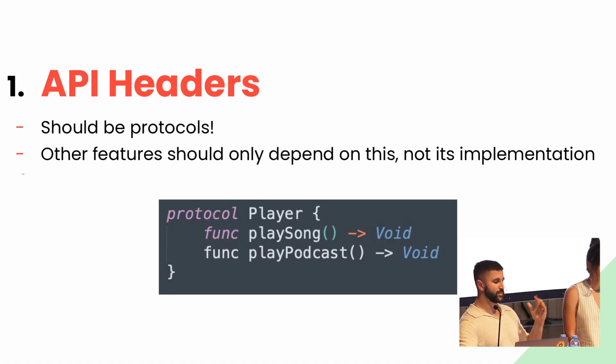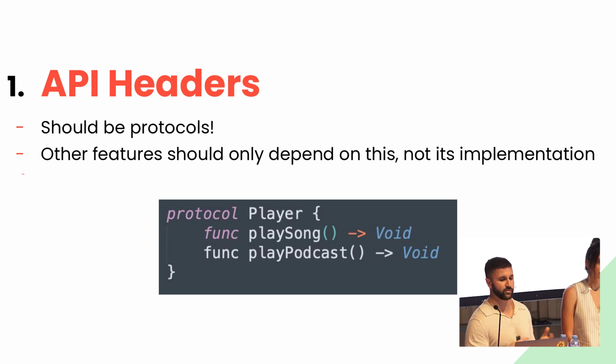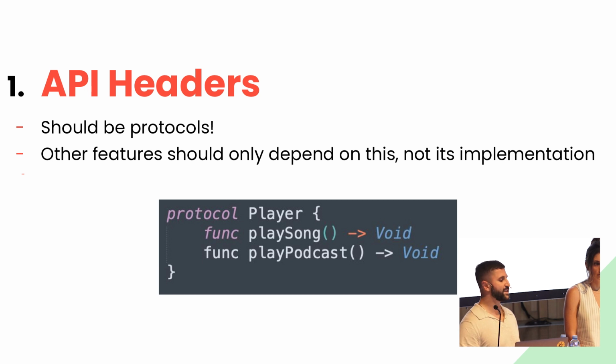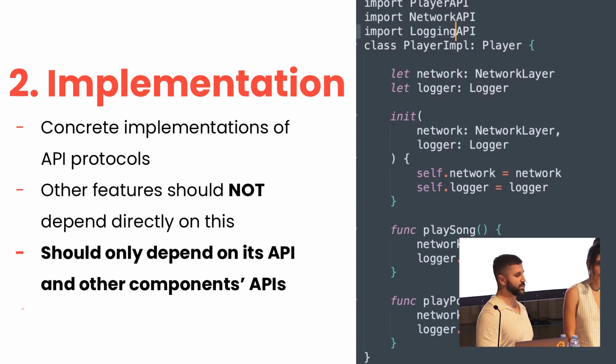So first up is your API. This should be pretty self-evident. These are going to be your public protocols, a set of headers that are the primary way of interacting with your components. So here's a very simplistic example. The key point here, though, is that if we're going to keep our dependency graph clean, other features should only depend on this and not its implementation.